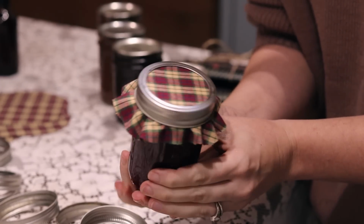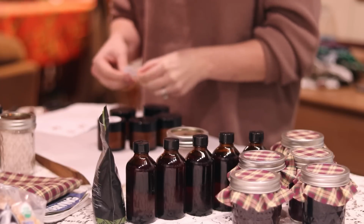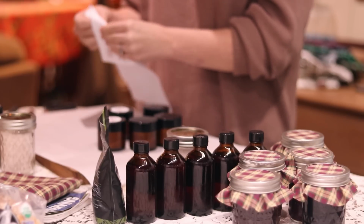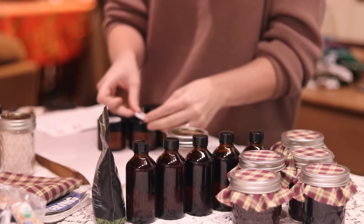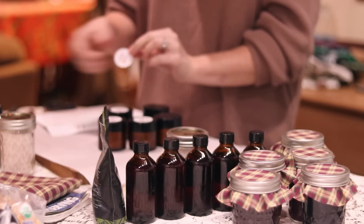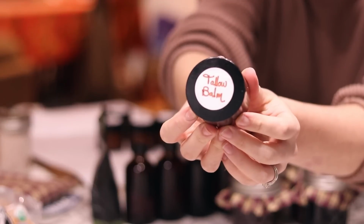Now this next thing is not really geared towards the kitchen, but I made it myself and I have a whole bunch of it, and that is some tallow balm infused with frankincense and rose oil, and I know all of the ladies in our family would really enjoy this. I do have a video on how to do this as well. I can link that too.